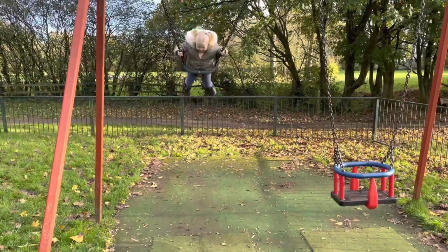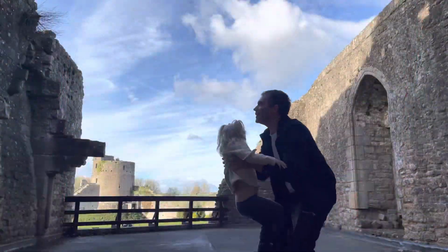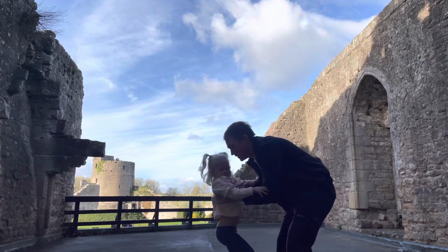Yeah. Woohoo! Super Charlotte! And to end the day, seeing as it was very quiet at the castle, Charlotte, the floor is yours.